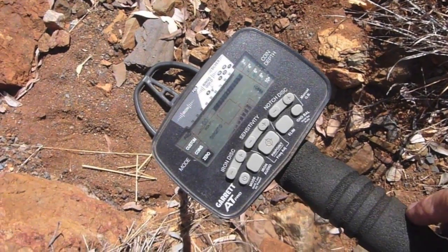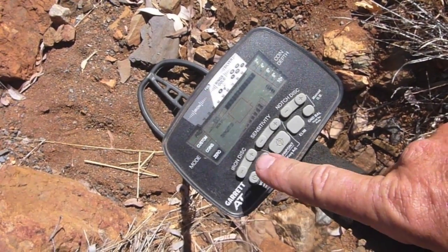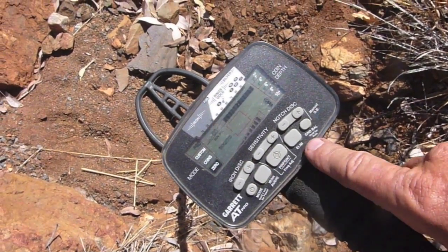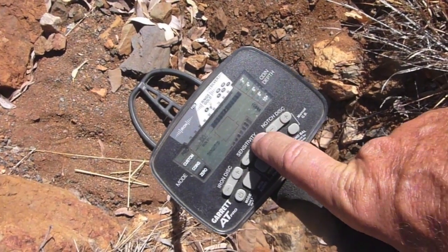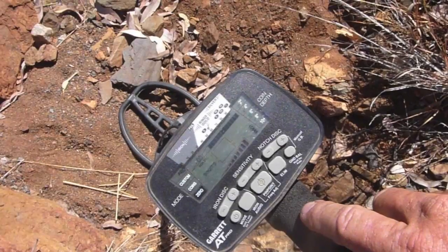Okay, today we're working the gullies with the VLF, so I'm on the AT Pro. I've got it in Pro Zero mode, which is not a true all metal mode, but it's good enough. And this is crazy, I'm going full sensitivity, but it's very quiet ground, so low and slow, and we'll see what we can pick up.